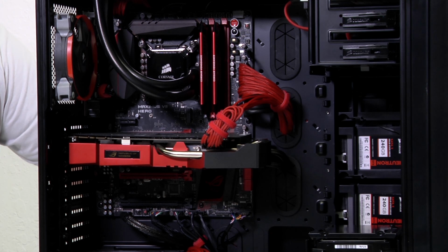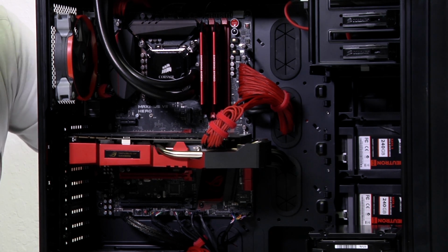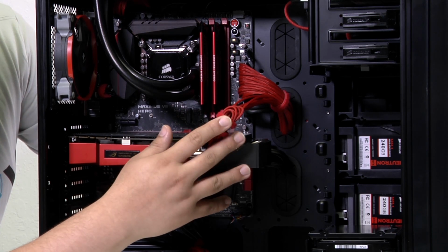Sometimes if you tie it, you get it all tight and it's not in the right spot, or you need to mess around with it, you're going to have to cut it and buy another zip tie. I find it's kind of wasteful and a little bit environmentally hazardous. While with Velcro, I can keep using these over and over again.